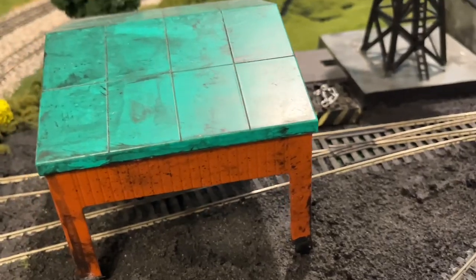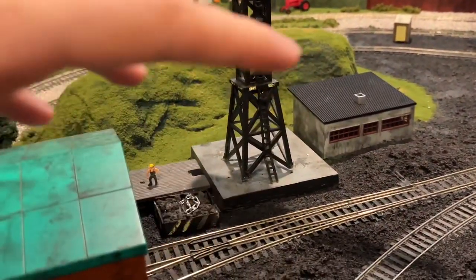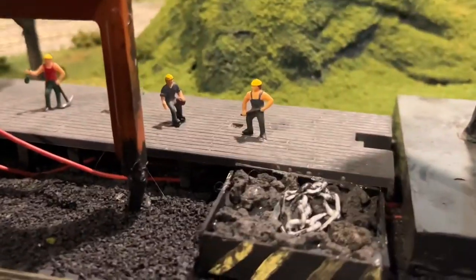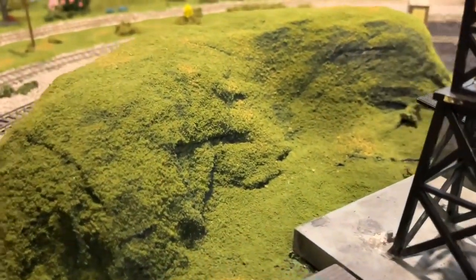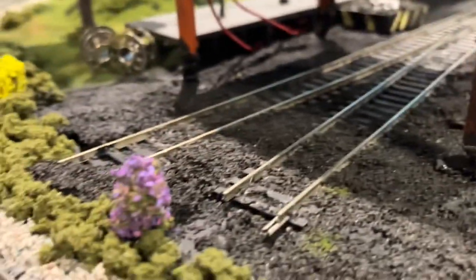I really don't use this line too often. I used to a fair amount when I didn't have an area dedicated to Brendam Docks, but now that I do, I don't really use this area too much. We have some workmen, another hill, which I painted black underneath so it doesn't look as earthy. It looks more like dirty and grime. It almost looks like a big rock, essentially. We have these two sidings, which don't have buffers, but this one does, so that's cool.